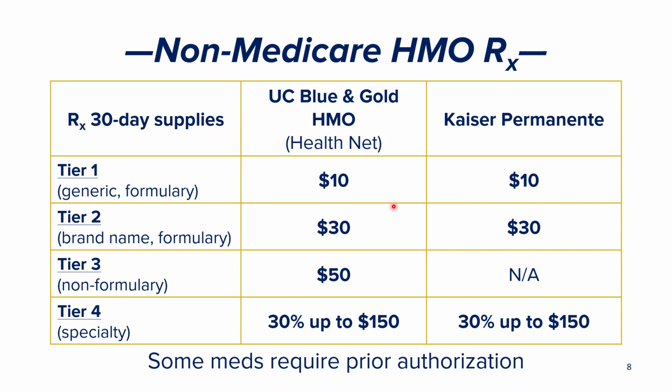So generic drugs are on the formulary, and they're going to cost you $10 for a 30-day supply under either HMO. Same with the Tier 2 brand name drugs. Brand name drugs that are on the formulary, $30 for a 30-day supply. Tier 3 doesn't apply to Kaiser, but for HealthNet, you're going to pay $50 for a 30-day supply.